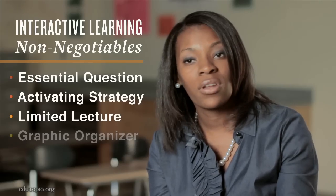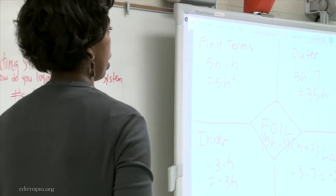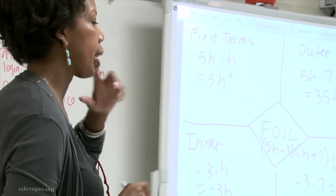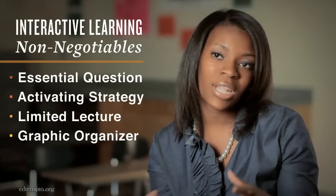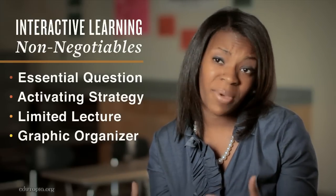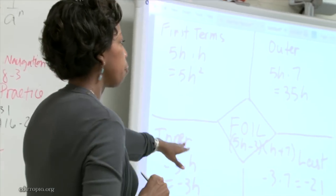One of our most important non-negotiables is the use of graphic organizers. I want us to go ahead and walk through the graphic organizer that you're going to make. It's going to be in the form of a Freyer diagram. We know that it's important for our students to be able to conceptualize whatever information we're giving them, and that doesn't happen with pages and pages and lines of notes and copying. In the middle, you're going to put foil.